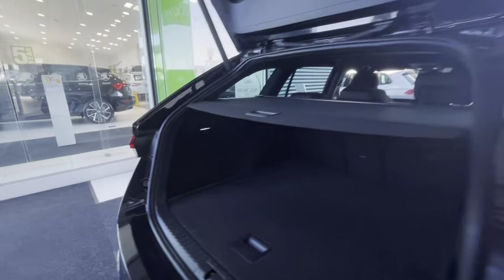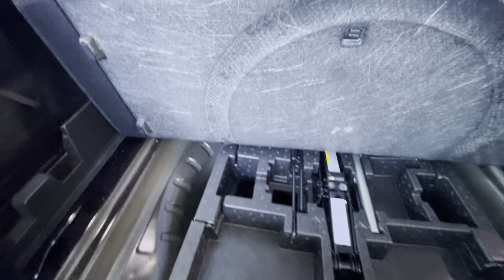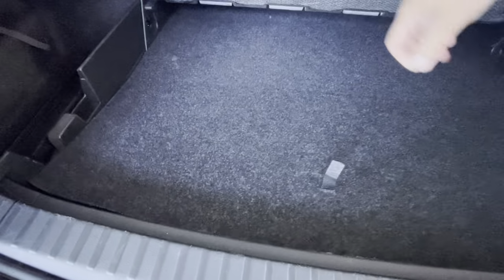Right, getting into the boot space, ample room in here. Remember there's a little cover, you can roll this up, there's another little compartment inside here, and then of course underneath there is your spare wheel and your jack. A nice little feature, I'll show you these cool things. This is a nice little idea that Skoda came up with, so we'll put that one there.